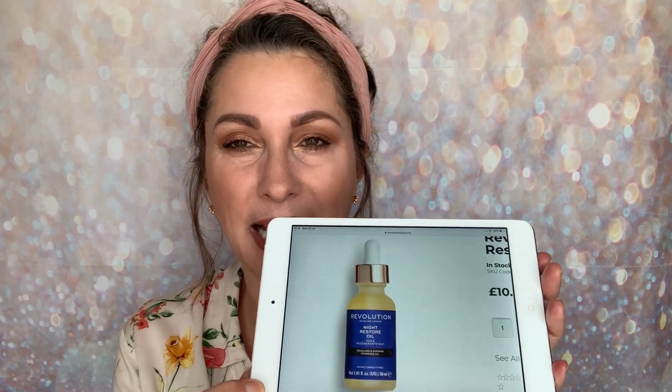I mean, it sounds gorgeous, and it sounds like it could be a really good product for my nighttime routine, but again, if I add anything, it's going to be too much for me. But if you're in need of a nighttime oil, I would certainly have a look at this.